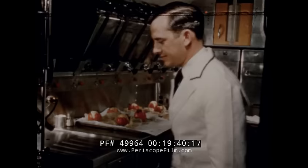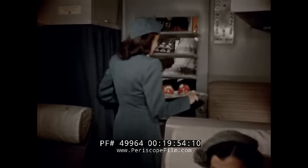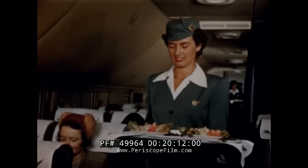At dinner time, a 7-course meal is served from the ship's galley, the largest and most efficient flying kitchen in the world. Your dinner may be turned out with production line efficiency, but it's a meal that any housewife would be proud to serve. And you couldn't be more comfortable in your own dining room.